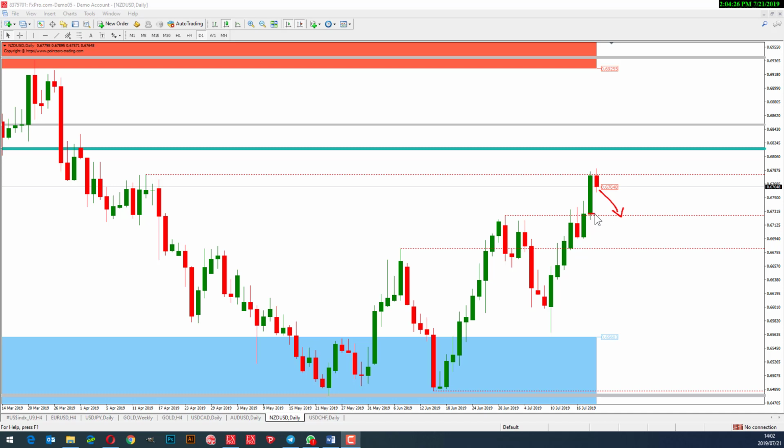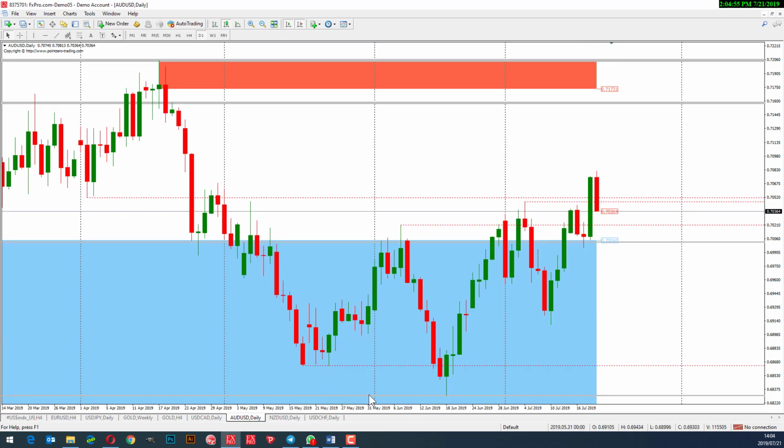You can see here, demand was created from this price area. There was strong demand in the market, so I'm expecting price to push back to the downside to 67200, and then from there we look for bullish continuation to the upside. So that's much about it when it comes to NZUSD. Now we're going to look at AUDUSD.